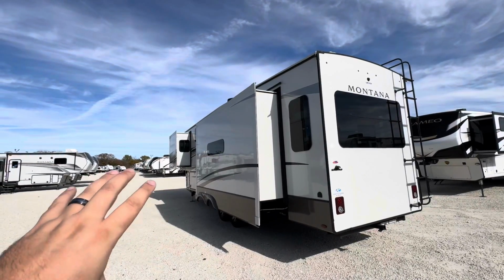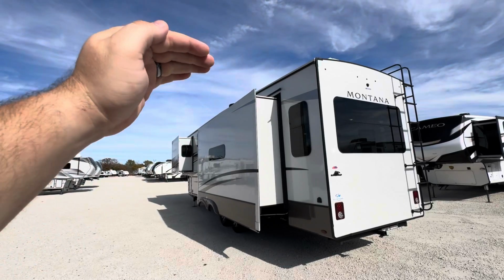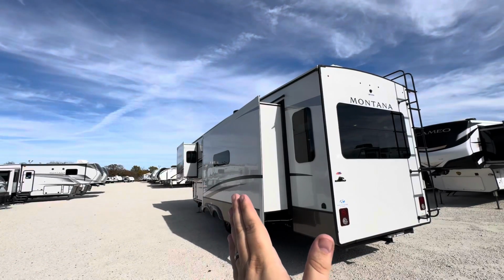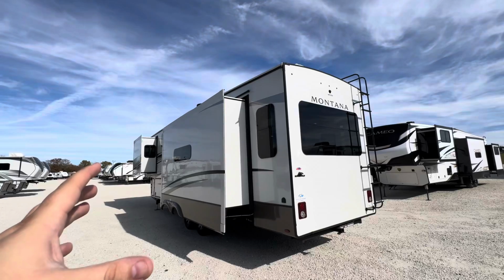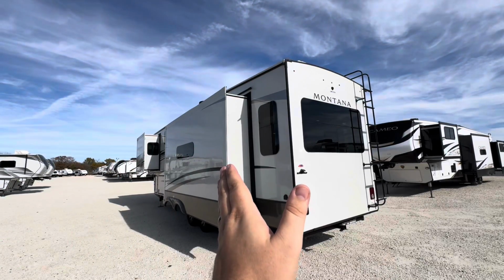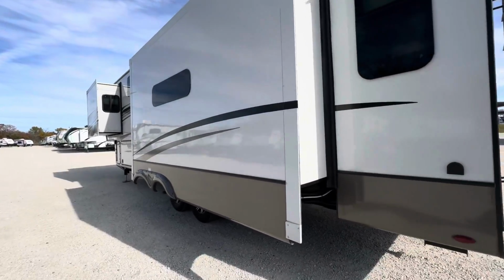Now on this side, you can get slide toppers on both slides. A slide topper is a piece of awning that goes from here to here. And essentially, if you're parked under a tree and you have a tree branch that falls off and then you close up that slide, that's where you get a leak from. So it's kind of a pay-to-play thing. You either get on top of your camper and brush it off every single time, or make the one-time investment. Now when you roll it in, it rolls off the top. It also helps out with water in general. You can't get a leak if water can't get to it.